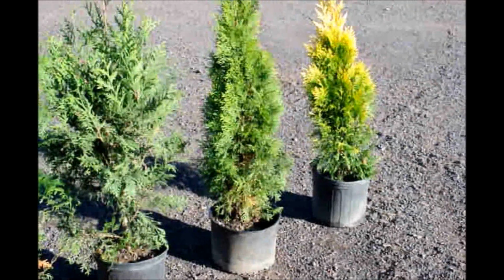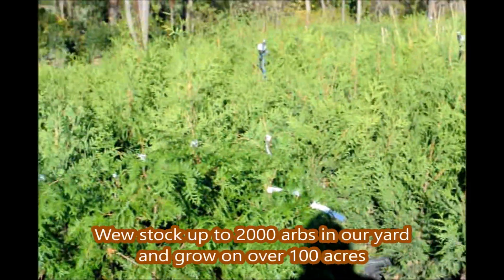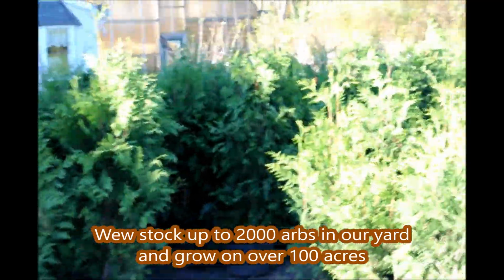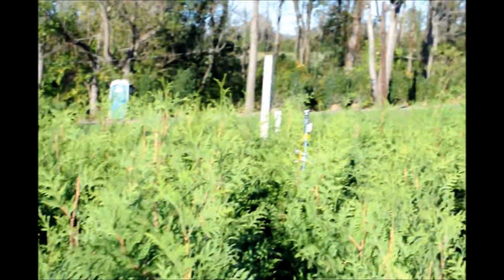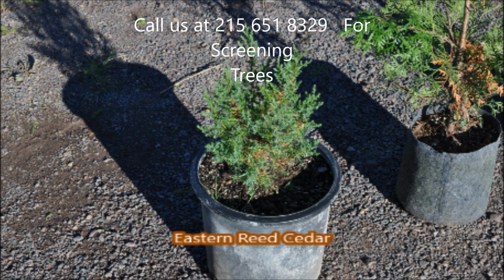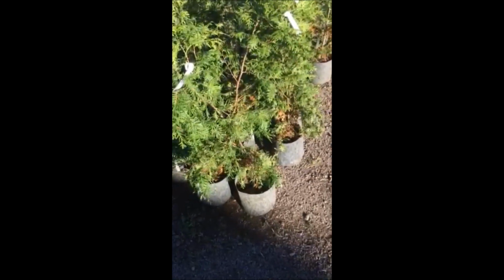We have lots of these trees on site, and here's just some pictures of what's in our yard currently. And this is just Green Giant Arborvitae. There are literally thousands of Green Giants alone here at Highland Hill Farm. These are Northern White Cedars at Highland Hill Farm.